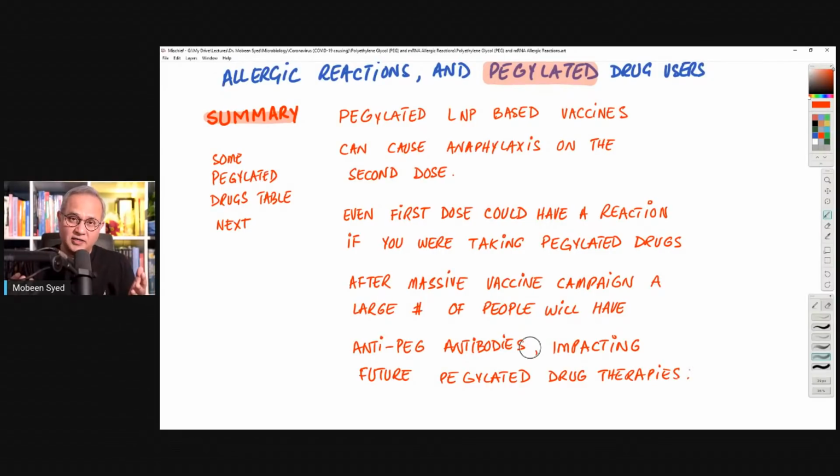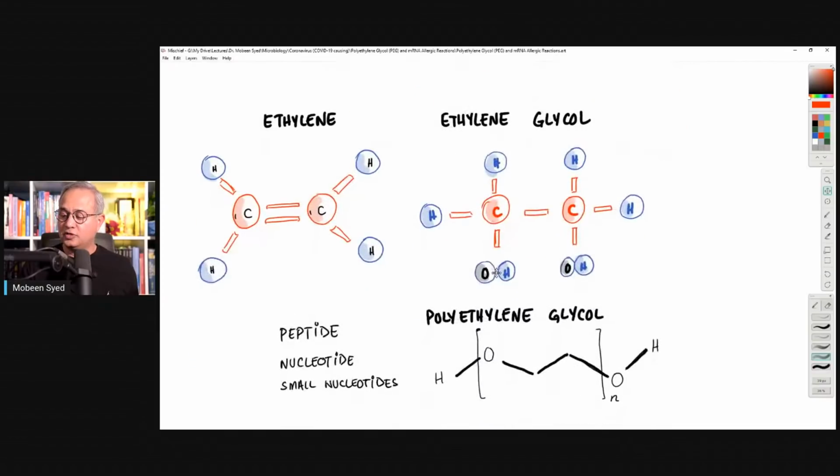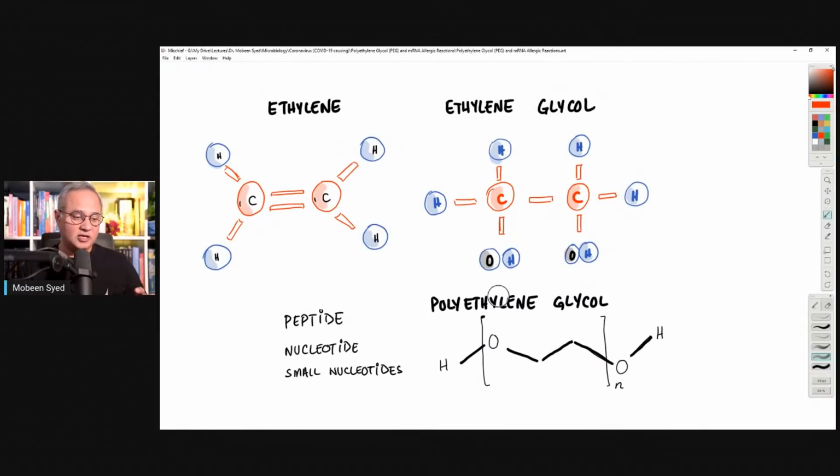Now, the question of why is what I'm going to go into in detail. If you just wanted to know what can happen, we're done. Now, how can this happen? Let's go step by step. This is ethylene. There are 2 carbons and 4 hydrogens, CH2, CH2. This is ethylene glycol. Again there are 2 carbons, but in addition to these 4 hydrogens, there are 2 OH groups added as well.